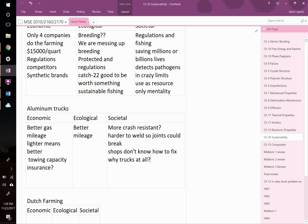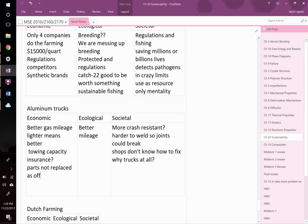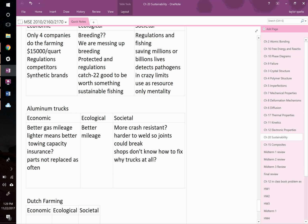Okay, other questions, Elise. We were speaking of parts before, but with aluminum parts, we wouldn't have to replace them as often because they don't really rust. Oh yeah, the corrosion resistance is great in terms of economics. But on the flip side, since they don't rust, we would have to find some system to recycle this. Or what about the people that apply the corrosion resistant coating? Right, there's probably some sort of impact there.